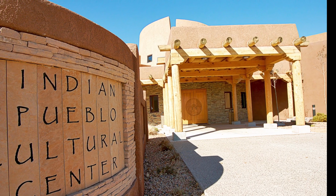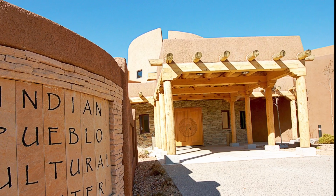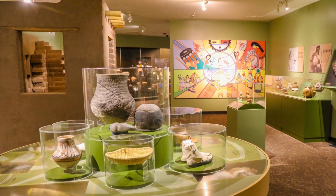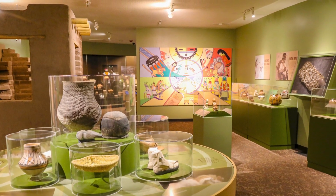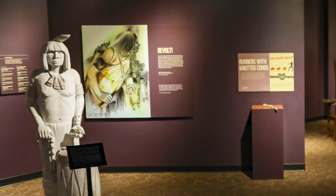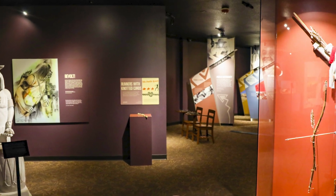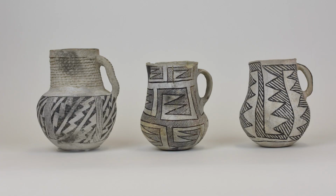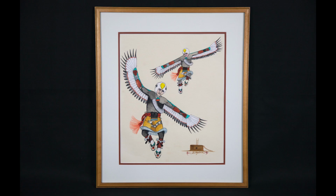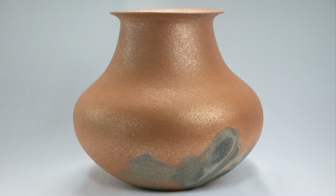The Indian Pueblo Cultural Center's permanent collection of art currently holds approximately 4,300 works of art and other cultural heritage items. As I scan the art and cultural heritage welcomed into our collection, possibilities emerge. Do I choose clay-formed canteens, watercolors of Pueblo dancers, clay storytellers, golden micaceous bean pots?